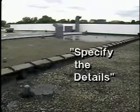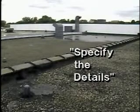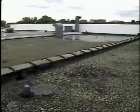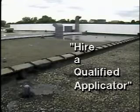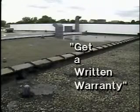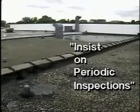Next, the project details should be specified, spelled out clearly so there can be no misunderstanding. This is another area where the contractor or materials manufacturer can help by supplying customers with exact specifications. Then the customer should be sure to hire a qualified applicator, one factory-trained, experienced, and technically competent to do the job as specified. A customer should be able to get a written warranty, one that spells out a program of periodic inspections. Annual inspections practically ensure that any problems which might arise are identified and corrected.